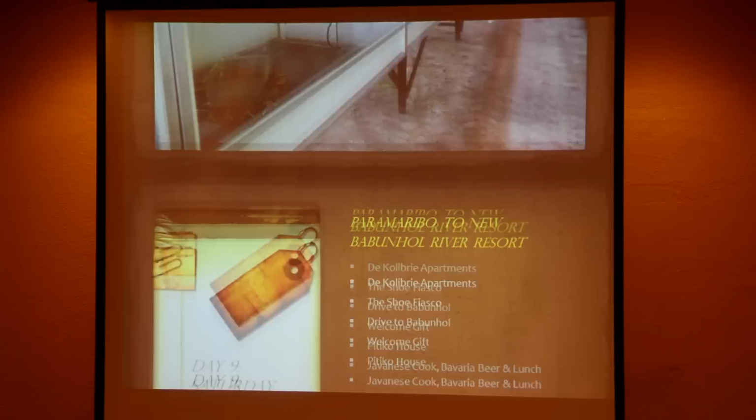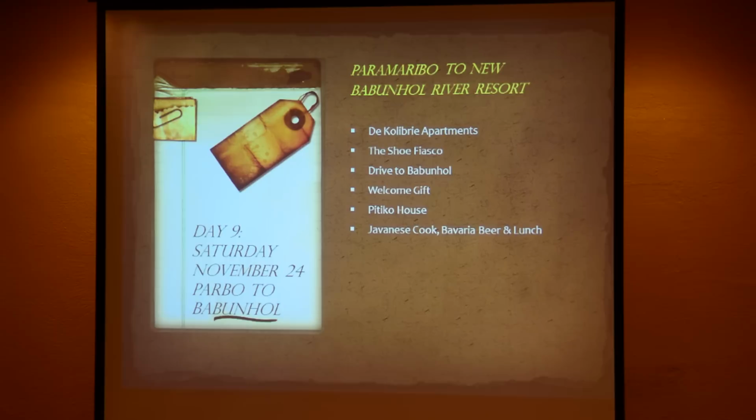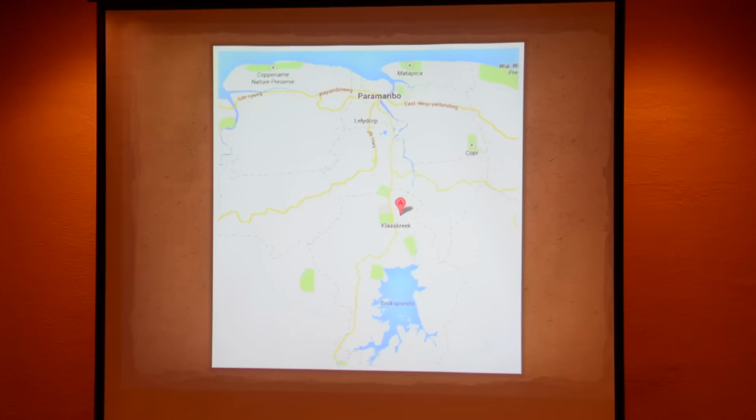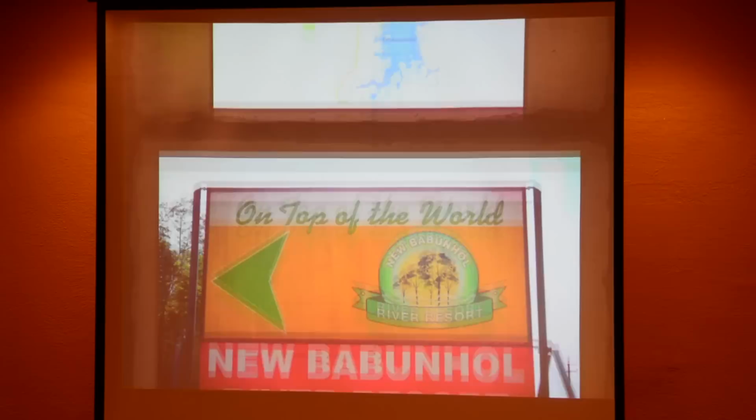So finally, we were about to make our way into the jungle after over a week for me in Paramaribo and the outskirts of Paramaribo. And where we went is we drove from Paramaribo down along the river, down here to New Bobbinhall River Resort, which is right above Brokopondo, a huge reservoir, and then Brownsberg Nature Park is right up here. And that's where we arrived. And this place would turn out to be a gold mine.